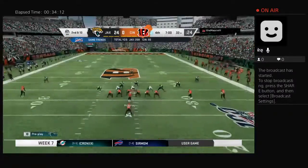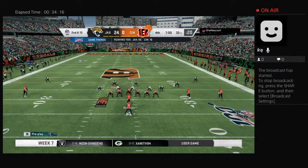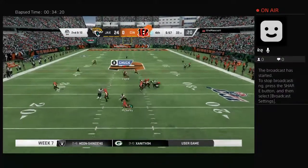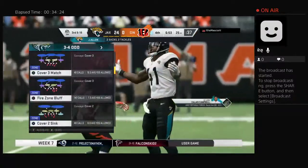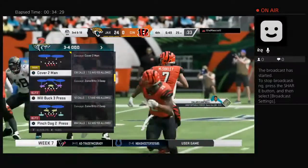Officially nothing on that last run. They'll try again, 2nd and 10. On 2nd down, it's McSorley. Nowhere to escape, and he goes down. Josh Allen, he's the one to get him, and that is sack number 7 for him on the year.